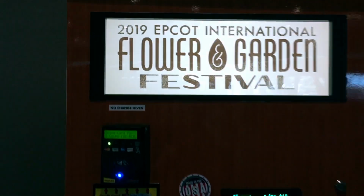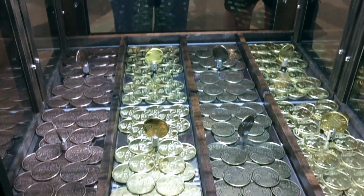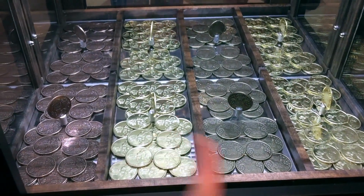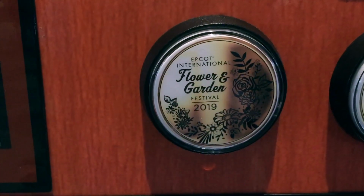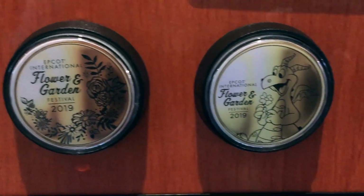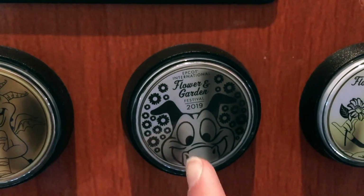They do have some special pressed coins here for the Flower and Garden Festival. You can see that they don't look like the pennies. These are actual coins that you can get. And then here are the different designs. I think I would pick this one.